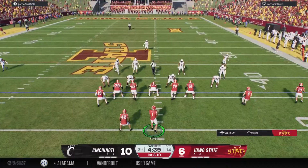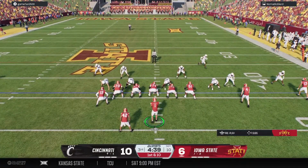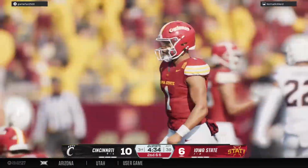Iowa State has the ball back. The Cyclones ready to go on offense. They haven't really been able to light up this scoreboard, but putting points up would be huge here. Gain of about 4 sets up a 2nd and 6.